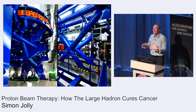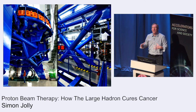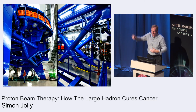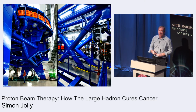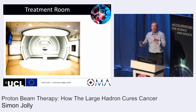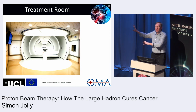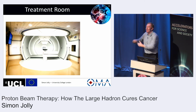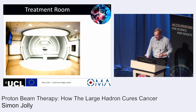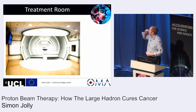So we, as accelerator physicists, deliver the service, and then it becomes the job of the engineers and the clinicians to do the hard part. Now, inside the treatment room, you really don't want to see any of that technology, and if you're like me and you're fascinated by it, then you really want to take the walls down and see what it's made from. But this is what a modern treatment room looks like.